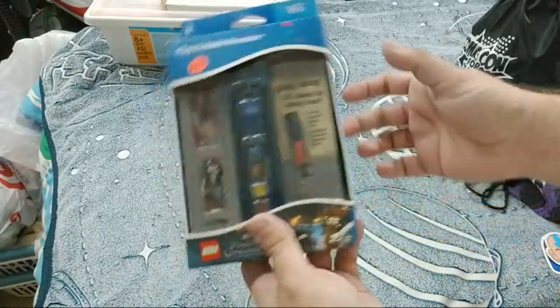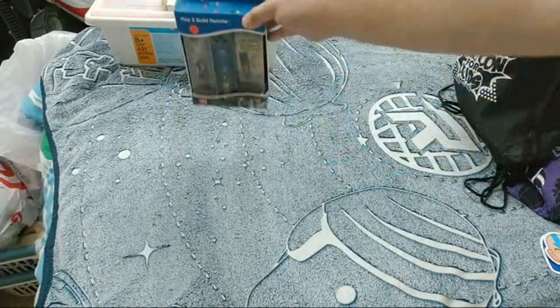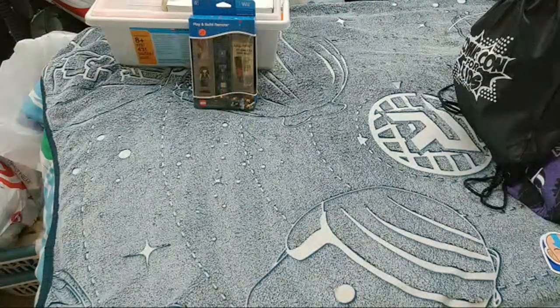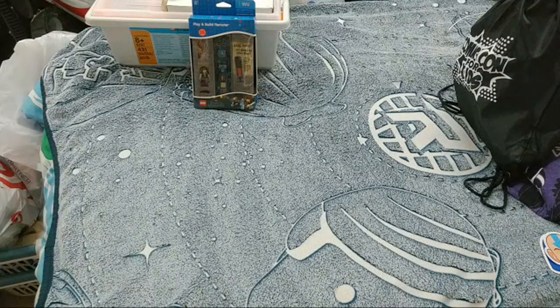So yeah, this is a pretty good find, and I'm happy to have all 4 of the Play and Build remotes. That's the only one I have complete, because the other ones, I'm missing a few pieces here and there, and some of them are missing the backing for the remotes themselves. They are 2 kinds. One of them has a smooth backing, so you could just use it normally, and the second one, you can actually add studs underneath it. I don't know why that's a thing. I don't even know if that's going to be comfortable, but I guess if you wanted to build on top of something, there it is. So, just another customizable option.